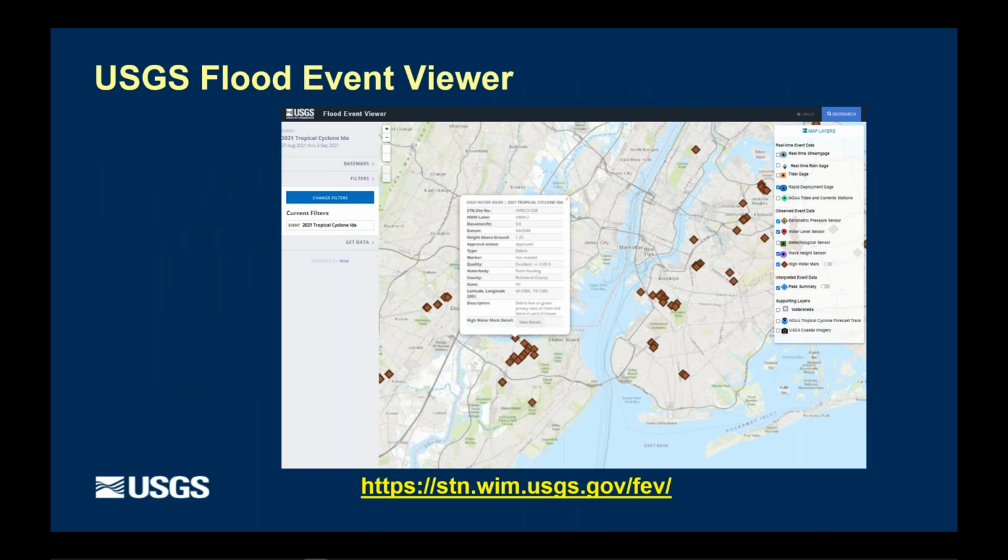So where do these high water marks live? We have a little database here called the Flood Event Viewer, and it's a beautiful thing in that it's searchable by event. The first thing it's going to ask you when you go in there is, what event are you looking for? In this case, we've selected Tropical Cyclone Ida. Ida had a number of high water marks in the Gulf Coast as well, and here's a bunch of them in the New York area.